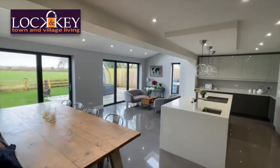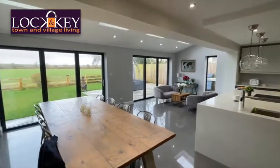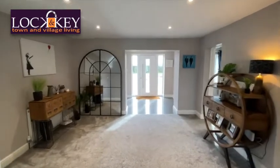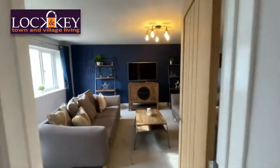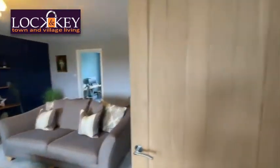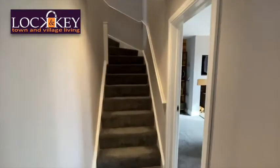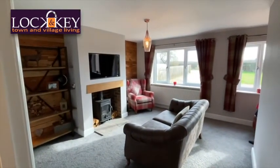So let's recap a minute. We know this is a 25 foot by 20 foot kitchen, family, dining room, whatever you want to call it. Just simply stunning. Then you go into that impressive hallway. Then you've got a nice porch as well that goes with it. To the right, you go into the living room. And then further on, there's your study. You come out again, back into that impressive hallway. And just to finish off, just to show you one more time, there's the family room, or the snug.